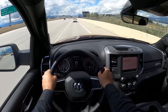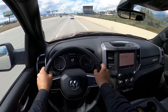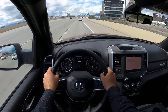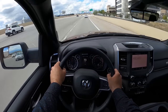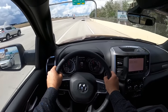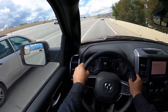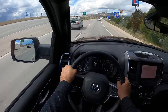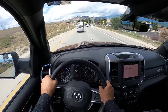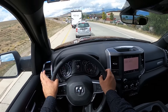So to sum things up here at the Bighorn, again, not much has changed with this since its initial release. It just seems like, again, what I've noticed so far with the 24 Rams is it seems like there's less standard equipment. Seems like you have to order more packages if you want options. So it does make the overall value proposition a little bit different. But aside from that, I mean, it's comfortable, it drives well, the engine's great.